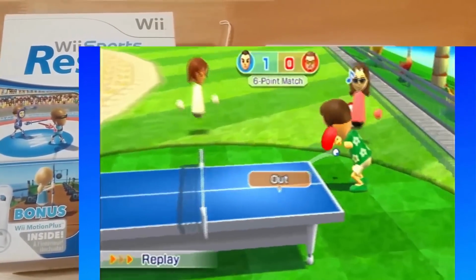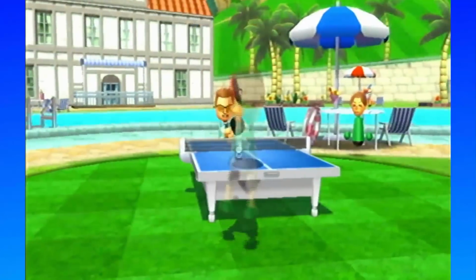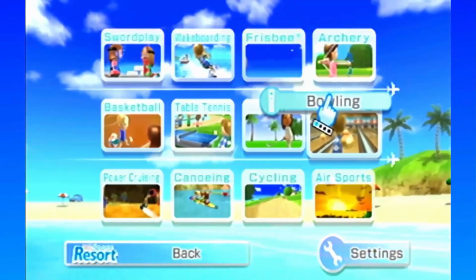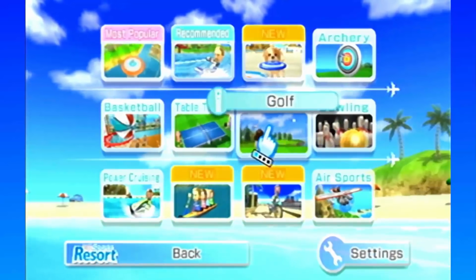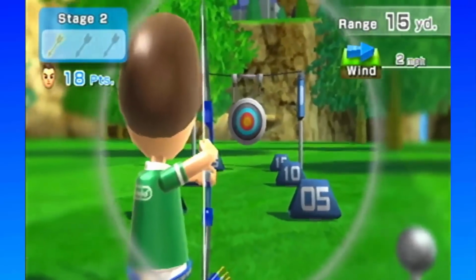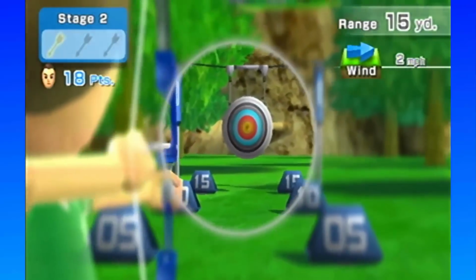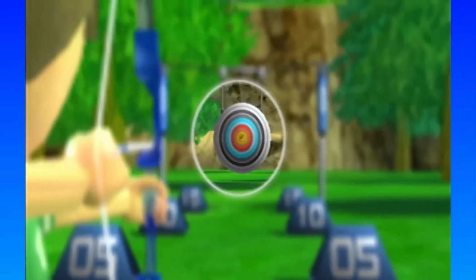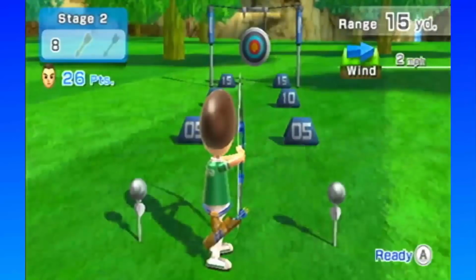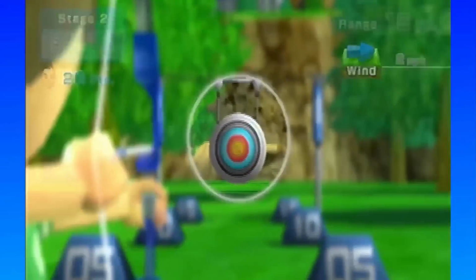Wii Sports Resort was released in 2009 exclusively for the Nintendo Wii and is a direct sequel to Wii Sports. The game includes 10 new activities including swordplay, wakeboarding, frisbee, archery, basketball, power cruising, canoeing, cycling, and air sports, as well as 2 activities from Wii Sports including golf and bowling, and table tennis from Wii Play. Wii Sports Resort is completely reliant on Wii Motion controls and requires the Wii Motion Plus peripheral that it was originally packaged with.